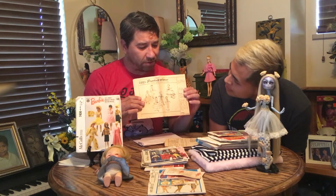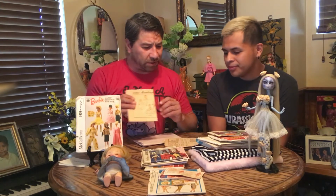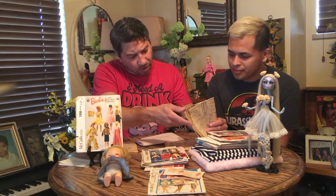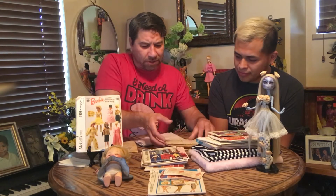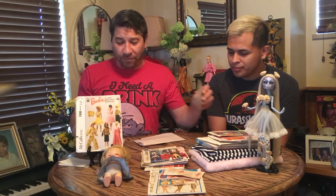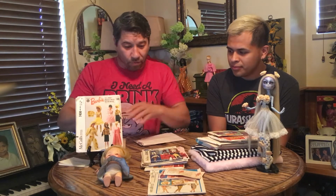I do collect those dolls as well, and we'll see if we can make some outfits out of those. It looks like the majority of these are the larger doll things. So we'll put those aside. And when we maybe come across those kind of baby dolls in the future, we'll talk about the clothing or have it ready for them.